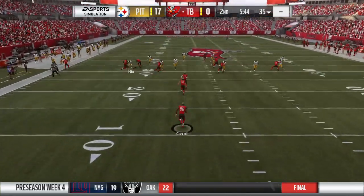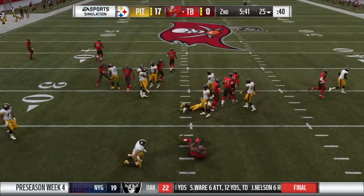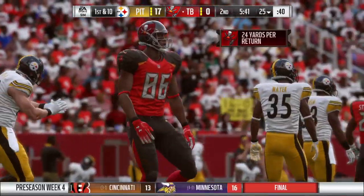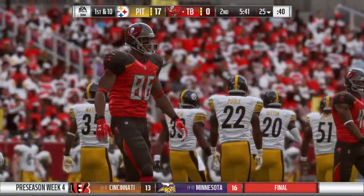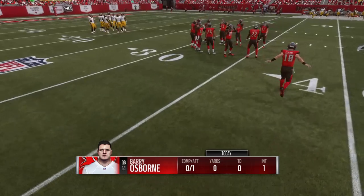This fielded at the 2. And not a bad return here. He gets it out to the 25-yard line. Now here's the signal caller getting ready to lead this offense again.